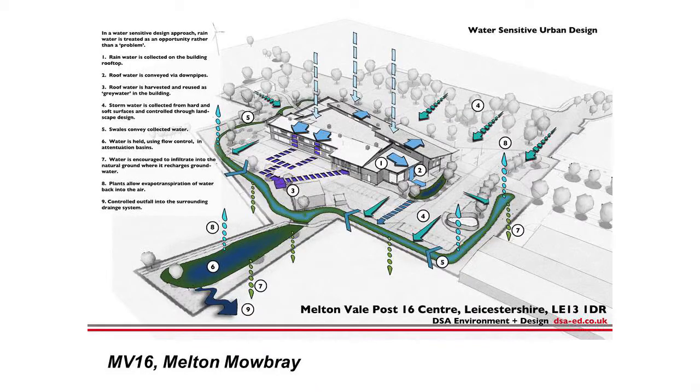Now, lastly, a Leicestershire example. This was seized upon by the European Union Adaptation for Climate Change study, so it's an EU case study, and I was invited to talk about this in Hamburg in March. It's very nice, actually, to go to Germany and tell the Germans how to do it. It's really good, and they like this study.